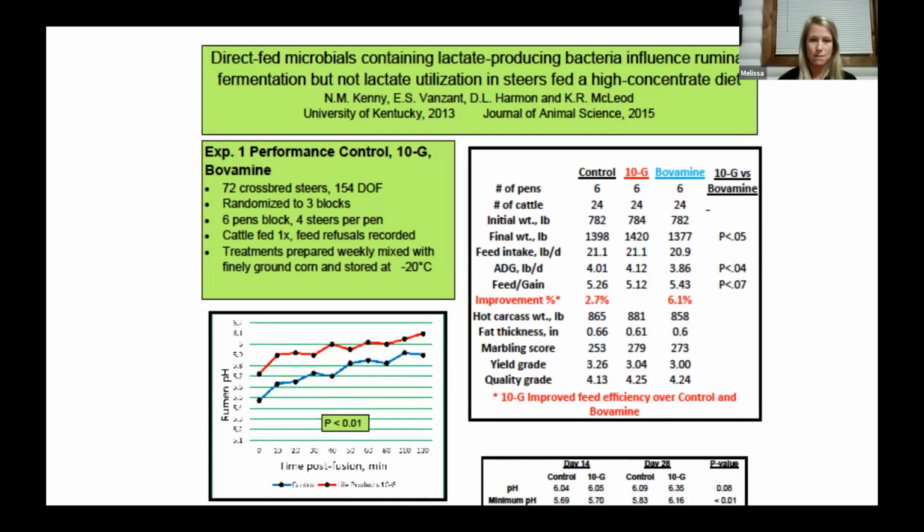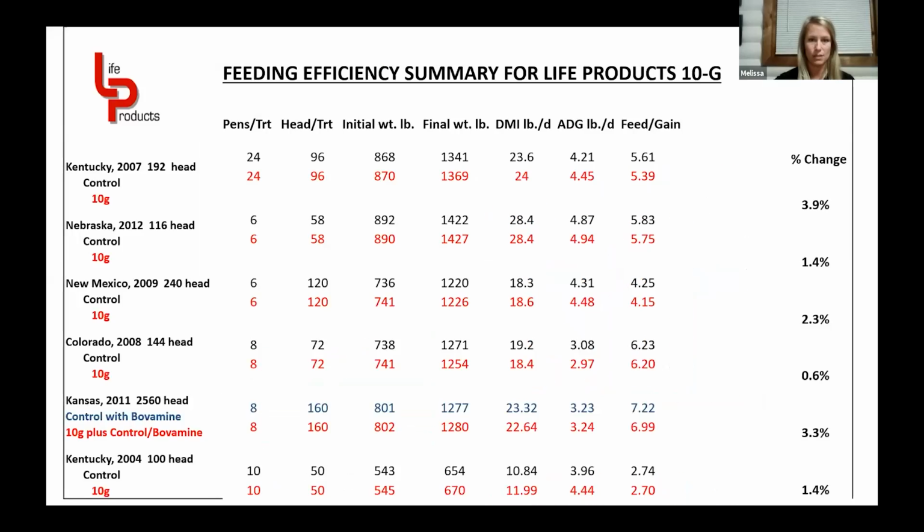Then on the bottom left side, we looked at acidosis issues. Can we reduce subacute acidosis? And we did, and it was statistically significant. You can see there we maintained a higher rumen pH throughout the whole trial. So it is proven to reduce subacute acidosis.